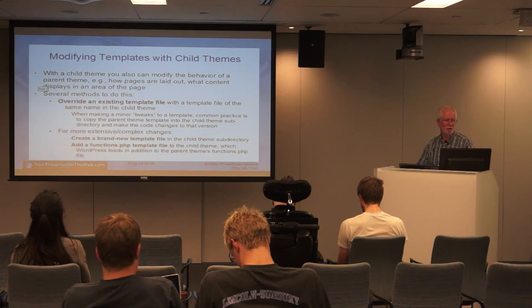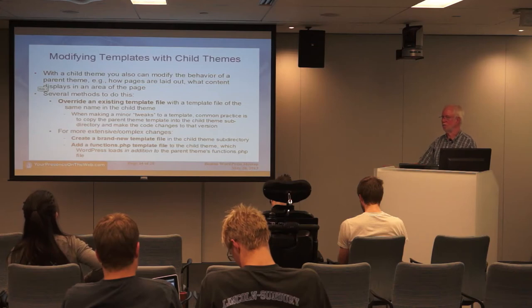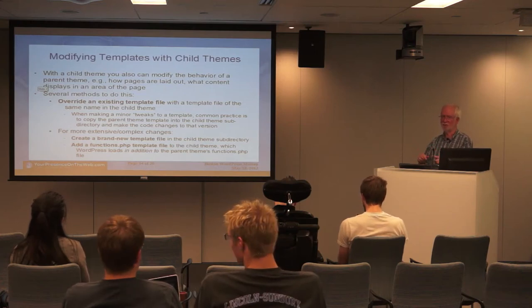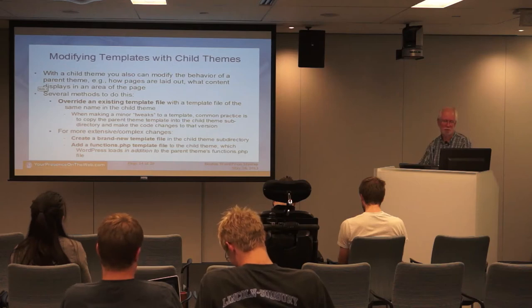I'm jumping ahead here. With a child theme, you can modify the behavior of the parent theme, how the pages are laid out, and what the content displays in a particular area of the page, which you would do by actually modifying or adding to the template files. There are several methods to do that. You can override an existing template file. Lots of times the basic WordPress themes have "powered by WordPress" in the footer. You would simply copy the footer.php file from the parent theme down over to the child theme subdirectory, and then you can find the right place in that code. And again, that's the trick, finding the right place and knowing what you're doing with PHP. And change whatever is displayed there.